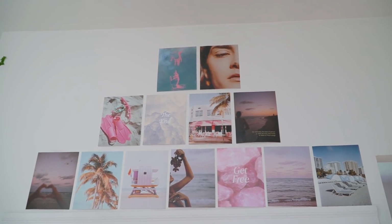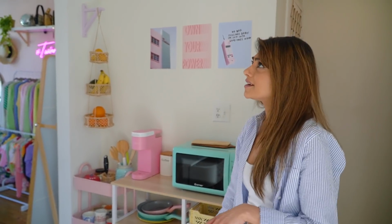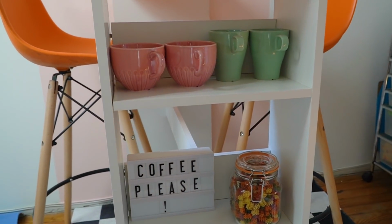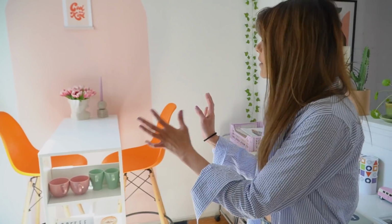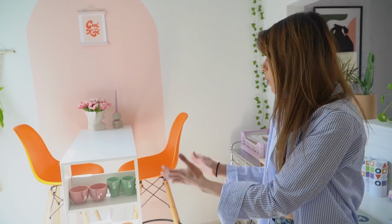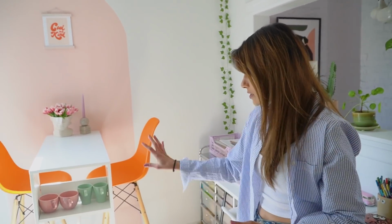This blogger called Teza has this little collage kit and you get about 50 prints. I put them around the space at a few different places, and I really love how the colors go with my overall color scheme. I get a lot of questions on this table. This is from this brand called House. I really looked for this table because it's a very small space, so I wanted something very tiny which would fit in, so this was perfect.